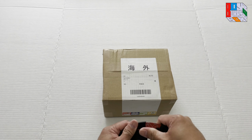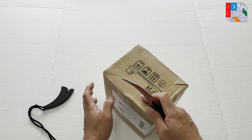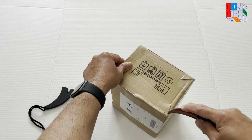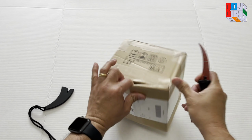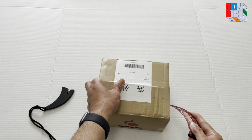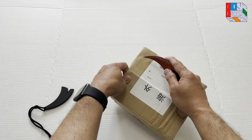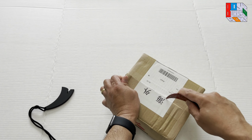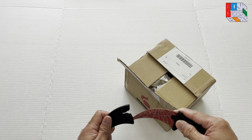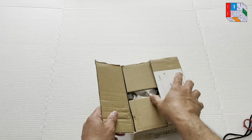Bubuksan na natin to. At, ayan. Sa laki ng box niya, parang ang laki ng laman. But I really have no idea kung gaano talaga kalaki ang laman nito. So, yeah, ayan. Ayan na siya.